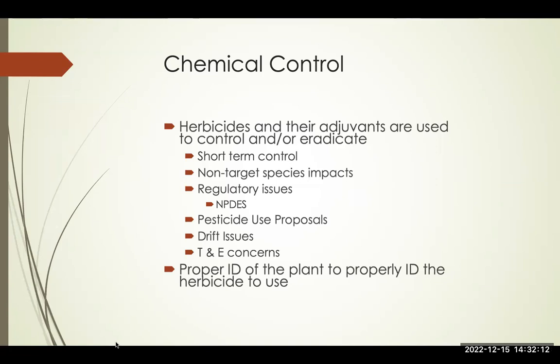But if you have a high wind, you cannot spray. If you have a 9 to 5 job, I mean, how many days would you have to take off to treat this area? On a lot of these herbicide chemicals, you cannot enter the treated area for up to 2 weeks. So it's also identifying the area, putting up your signage if other people might be using the area or they might be driving by. So proper IDing of the plant, your target plant.